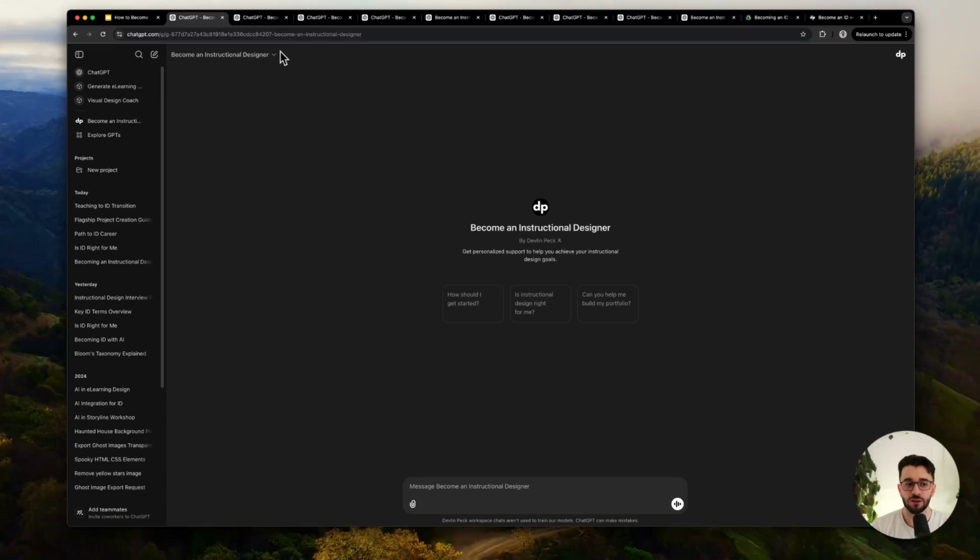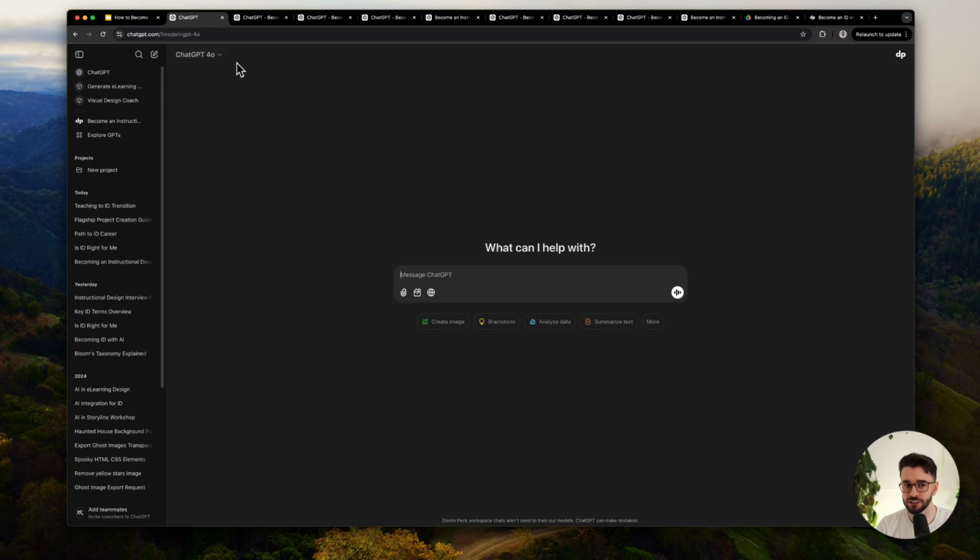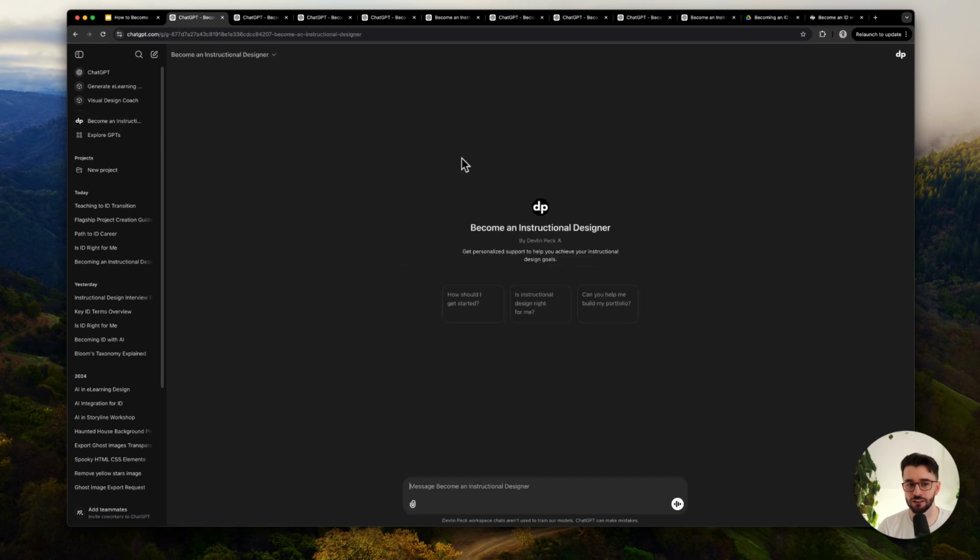I also want to make sure you know how to get back to the bot if, for example, you start a new chat in ChatGPT. You could always go to the left, and near the top is where it will show your custom GPTs, which is what this bot technically is. So you can just click on it or click on this new chat button right next to it, and then it will create a new chat with this Become an Instructional Designer bot.